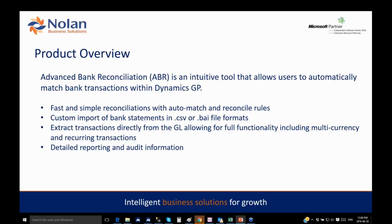So the Advanced Bank Reconciliation module works inside Dynamics GP, and it facilitates fast and simple reconciliations. And why we're saying that is because we have very strong auto matching and reconcile capabilities that can be set up in our application, allowing you to hopefully streamline your bank reconciliation process as much as possible. Our goal with clients is always to try to let our software do the work for up to 80 to 90% of the transactions, so that you can really just focus on those exceptions that you need to handle. Everything that goes together has already been matched for you. We import bank statements in both a CSV and a BAI file format, so we support both.